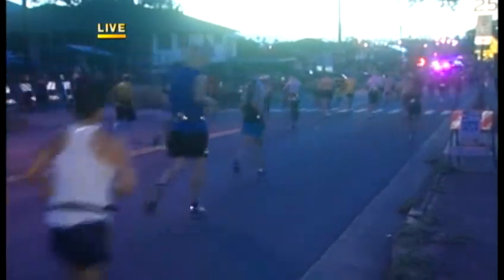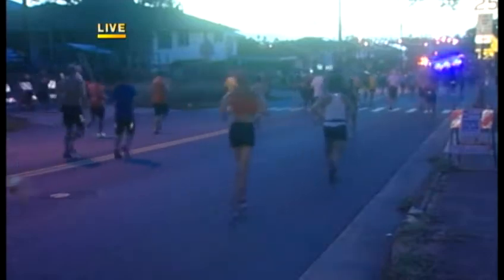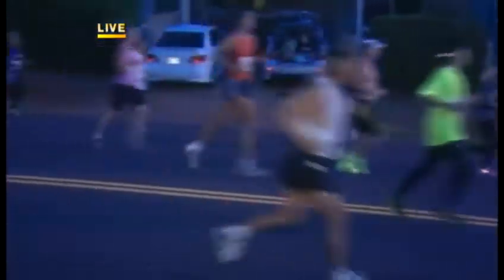We saw the leaders pack for the men come by this location at about 49 minutes, so a really good pace for the men. The women were about 6 minutes behind them. They came through at the 10-mile marker at about 54 minutes after the start of the race at 5 a.m.